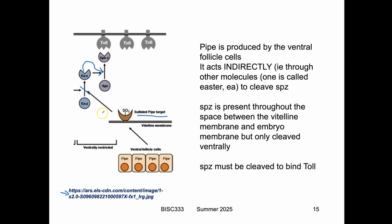So there's a series, and there's another protein called snake, and there's other things going on, but this is what you need to know. There's a pipe target. It's a target of pipe. So pipe modifies it in some way. That modification causes it to cut the Easter protein, part of it is degraded and part of it is activated by being cleaved. It then cleaves the spatula into the cleaved form, which is the active ligand.